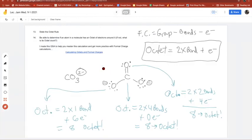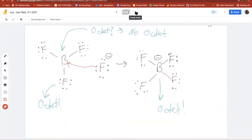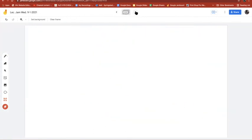All right, so we got octets. Calculating octets and formal charges, you're going to get a lot more practice with that. Oh, and then I want to talk about the octet rule. This is often confused by students.